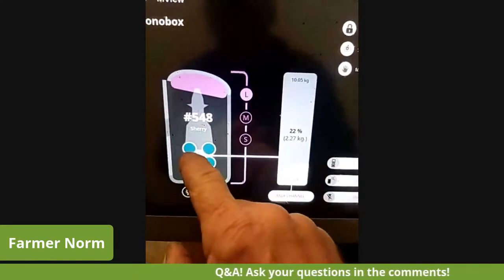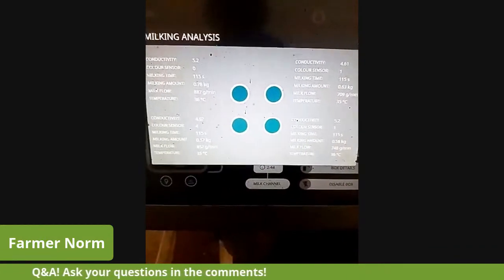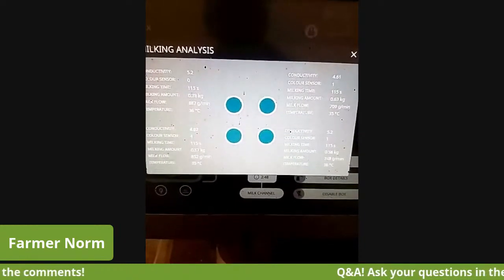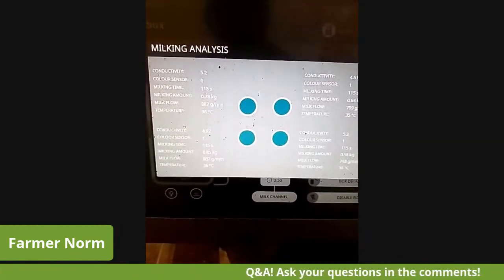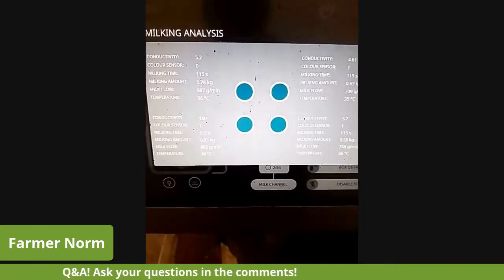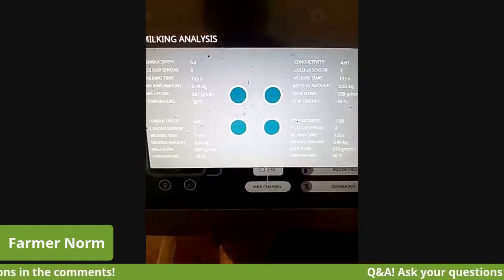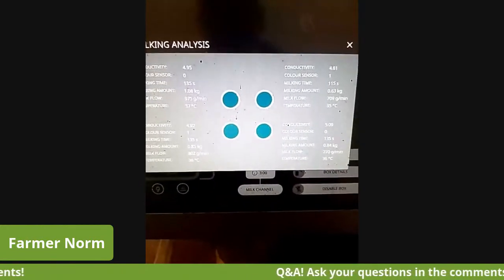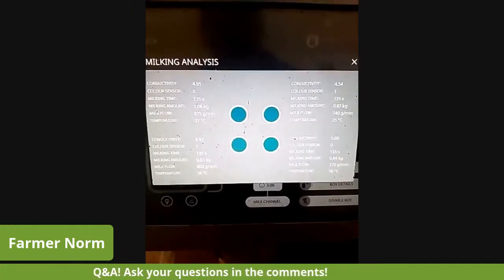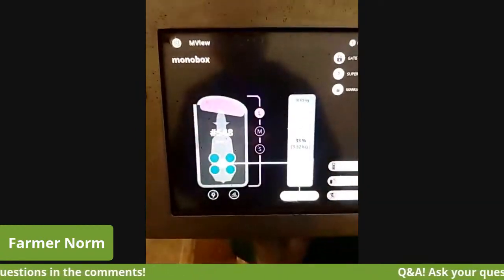Everything's working good. When I push this button, it shows us all the data we get on there each quarter. A cow has 4 quarters, 4 teats. It tells me the conductivity, the sensitivity. If anything is not right, we are notified on our phones and on the computer here. The temperature of the milk coming out of the cow is 36 degrees on all 4 quarters. One is 37. It'll tell us how much each quarter gives, so we can analyze all that data.